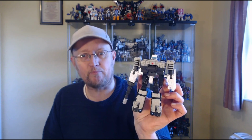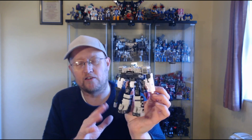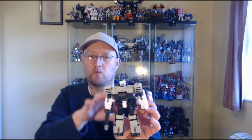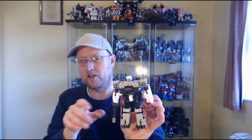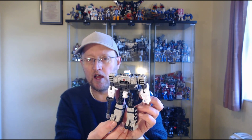Now, I wanted to get this guy. He's got an awesome aesthetic in both his tank mode and his robot mode. I love the look of this guy. Yes, he's a weaponizer, modulator. He's got the parts forming thing where you pull him apart to transform him into his alt mode, and you can pull him apart and plug him into various characters that have all the 5mm ports all over, and turn him into armor and weapons for the other characters.